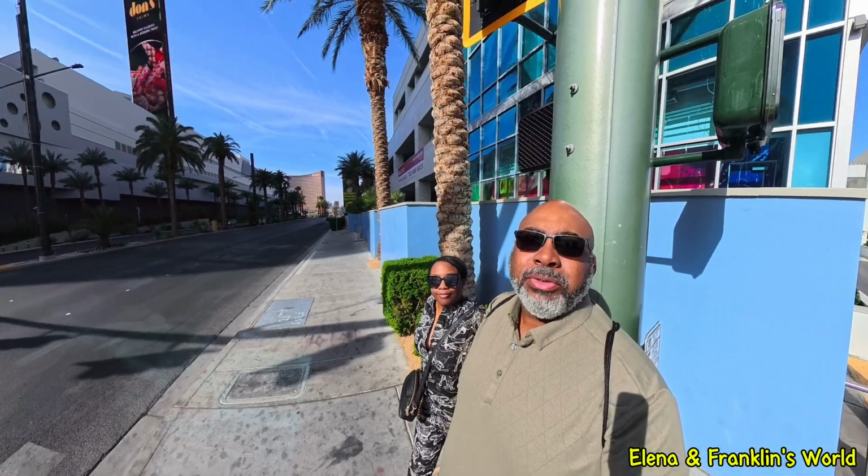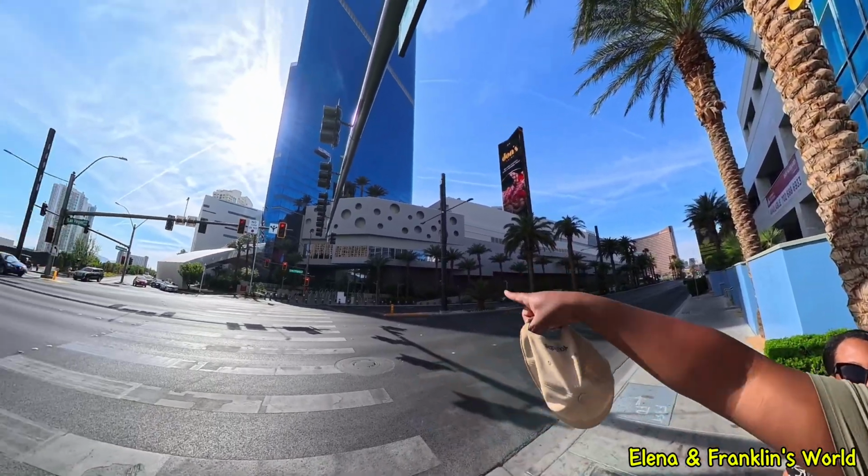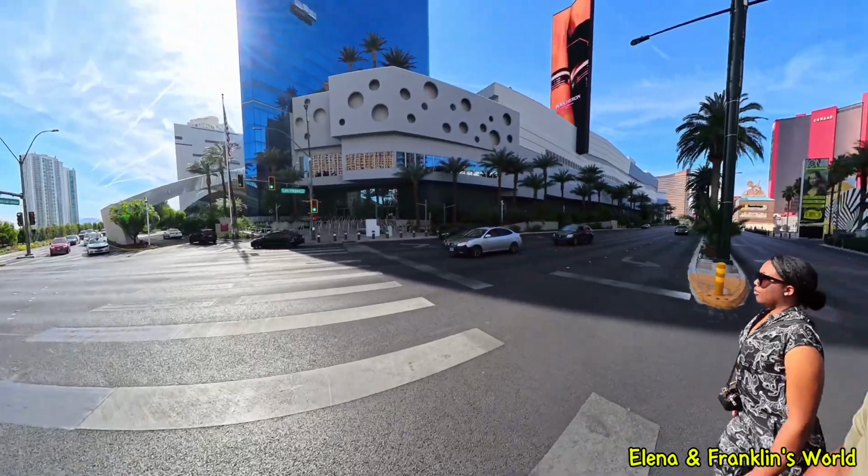Good morning. This is day 3 in Vegas. We're on our way to Fontainebleau, which is right over there, and we're about to get some breakfast. Then we have a timeshare presentation after that. Then after that, it's just whatever. We don't know yet.